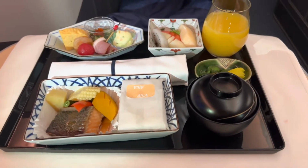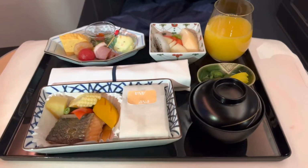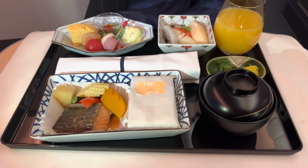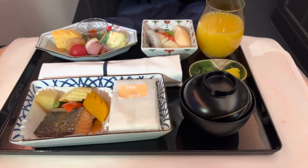For the main course, I went with the Japanese option, which included salmon teriyaki, rice, and miso soup. I will say it was very delicious, and ANA certainly does not disappoint with its food.